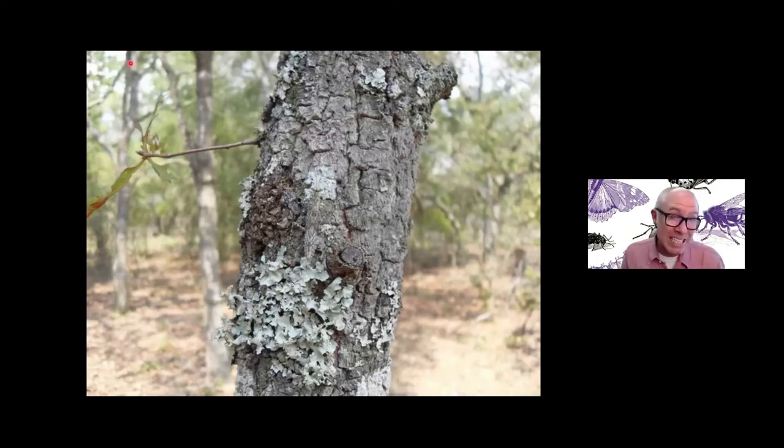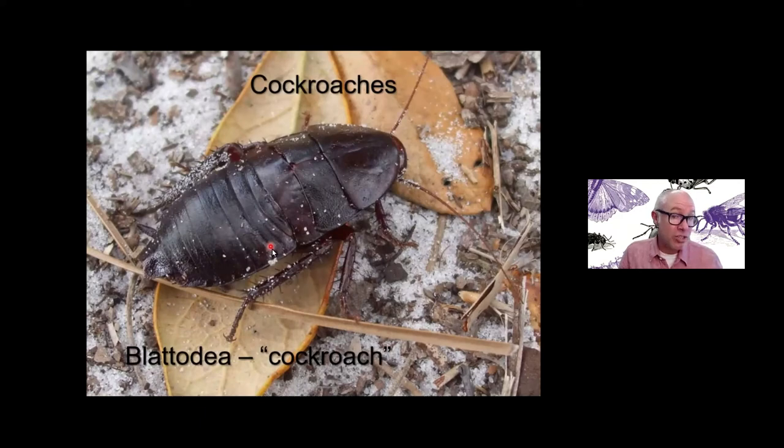And the mantids are very closely related to another group of insects, which we'll just kind of briefly touch on, shall we? Because they are the roaches. And this is one of our native roaches, the palmetto bug. They're not a bug. They're an insect. They're a roach.